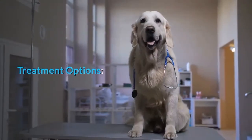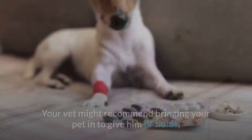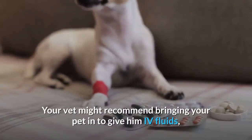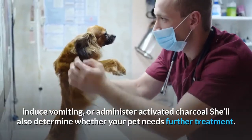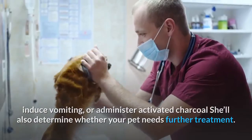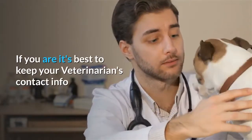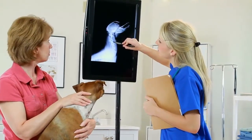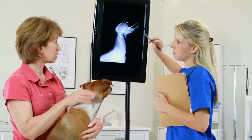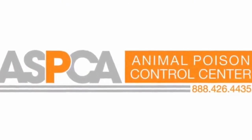Treatment options. The best treatment option will depend on your type of pet or what your pet ingested. Your vet might recommend bringing your pet in to give him IV fluids, induce vomiting, or administer activated charcoal. She'll also determine whether your pet needs further treatment. We all hope that we never find ourselves in this position. If you are, it's best to keep your veterinarian's contact info in a place that you will be able to find at a moment's notice. It's also a good practice to keep the info of your local 24-hour emergency pet clinic and ASPCA's 24-hour emergency hotline in the same place.